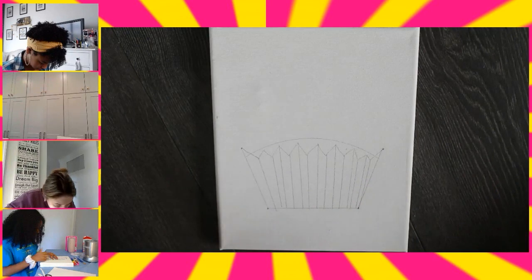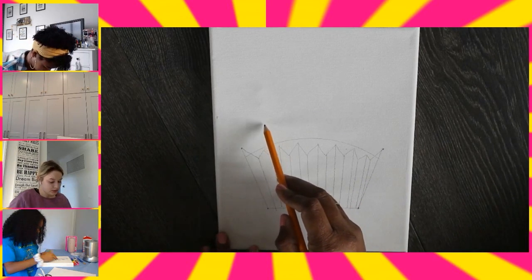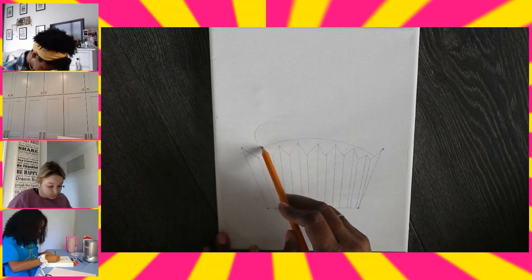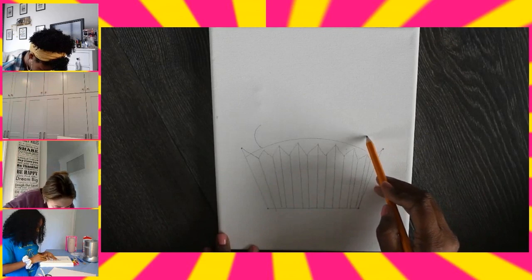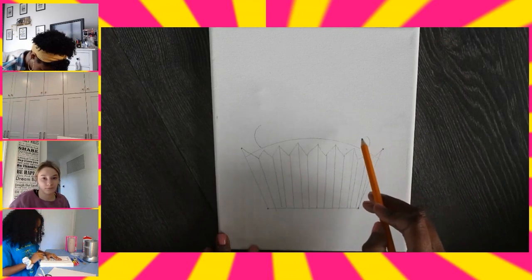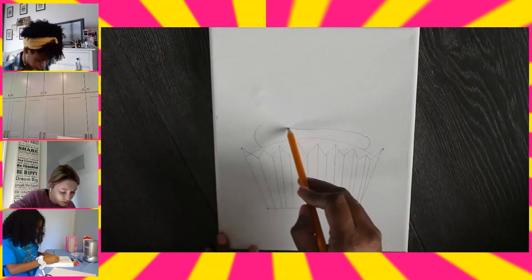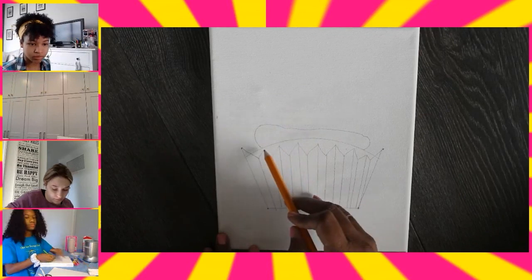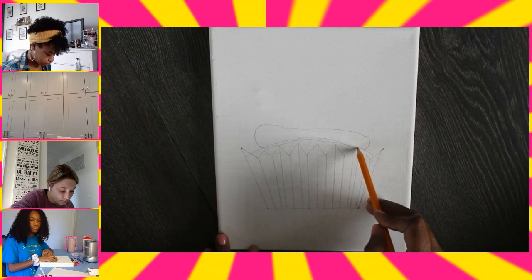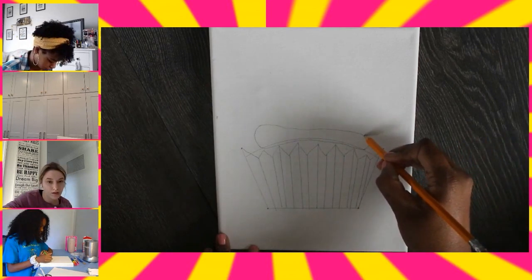Okay, so now we have the cupcake and we have the paper. And now it is time to do the icing, which for me is the fun part. So what I did was I made a large parenthesis and then a small one, and then kind of drew a line in between them. And this is the great part about this, is these lines absolutely don't have to be straight. You want them to have kind of a wave to them.